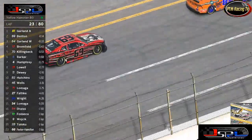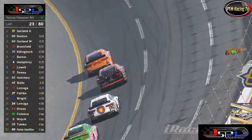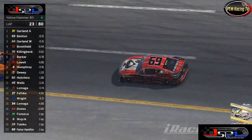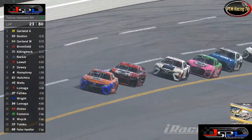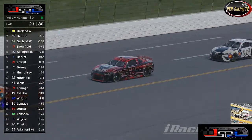Yeah, I didn't say bump and run, I said punch him. Because again, with these things, it doesn't matter how many times you bump and run them, you're not going to get them out of the way. You've got to punch them out of the way at this point. I will say though, these cars do take quite a bit of damage, so they are pretty good when it comes to that kind of racing.